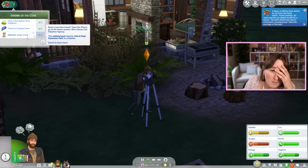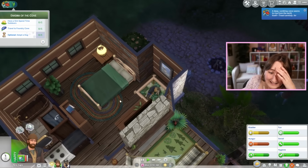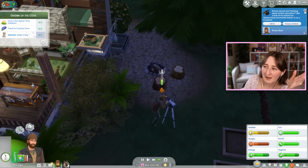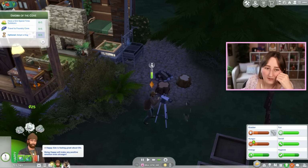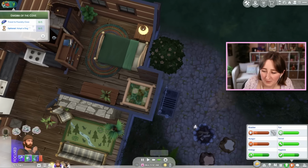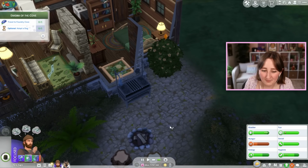Oh my God. You want me to adopt a dog as part of the event? I have a dog. I gotta get another one? I gotta spend 55 more minutes outdoors. So I guess I'll wait through that. And then I'll adopt a dog this morning. Wait for it. Okay. Time has been spent outdoors. Let me fertilize the pea bush real quick while I can. And maybe I'll grill up some food. We can grill some fruit or something.